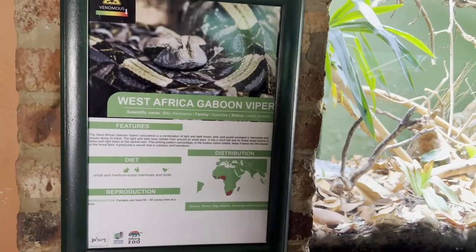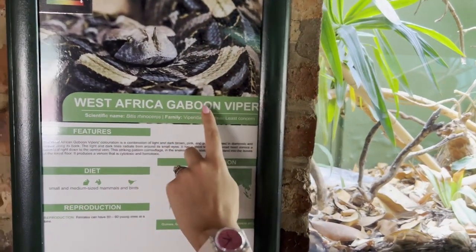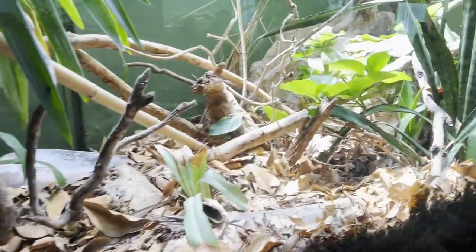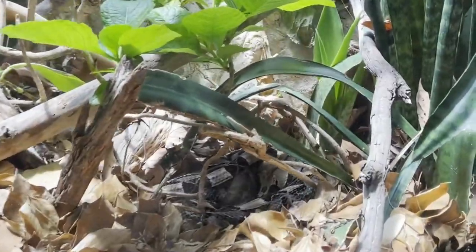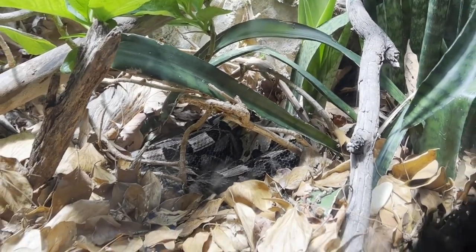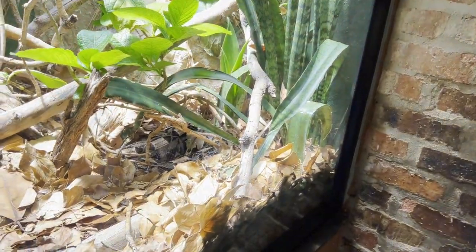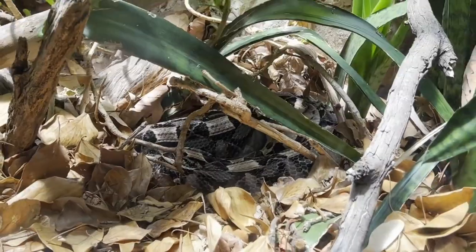So we've come to our first snake, the West Africa gaboon viper. Let's have a look at what it looks like. So you'll see it's actually sleeping right there. It looks really, really creepy, guys. Oh my gosh. Thank goodness it's in an enclosed area.